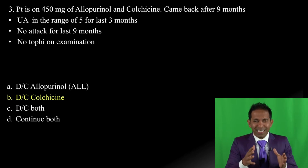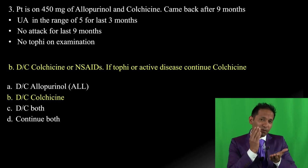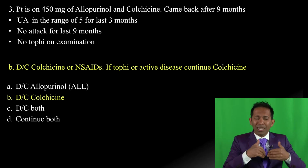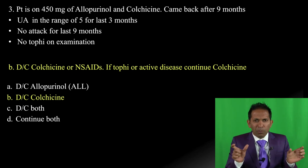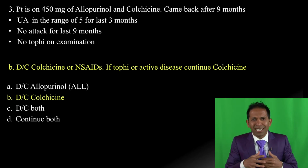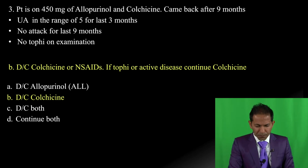So colchicine we can DC if the patient has a normal serum uric acid level for the last 3 months, and if the patient has no tophi on exam, and if the patient does not have any active disease. If the patient has tophi or active disease, you can continue colchicine for up to 6 to 12 months till their tophi disappear. So if they are having an acute attack, you might have to continue colchicine. If you give colchicine and allopurinol combination, they can have higher side effects. So we like to discontinue colchicine in 3 to 6 months after their uric acid level is normal, or after 6 months once their tophi disappear.